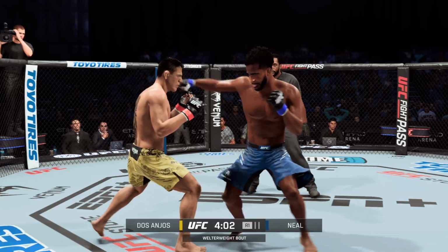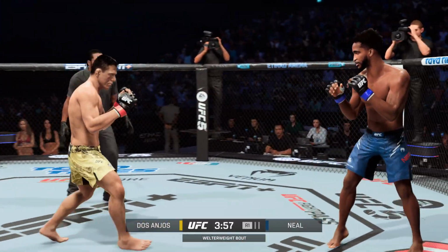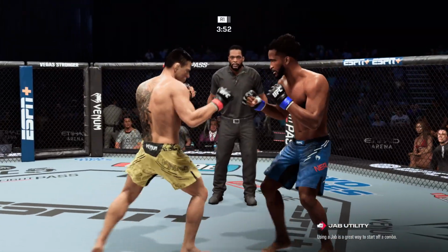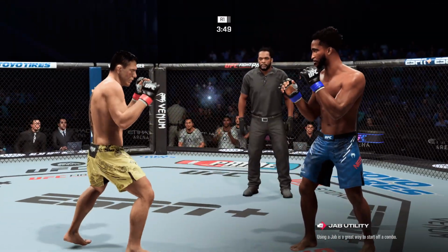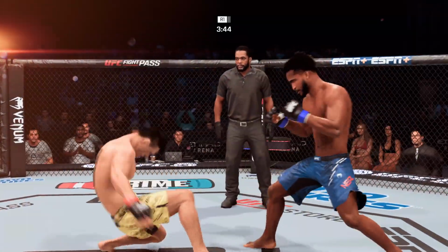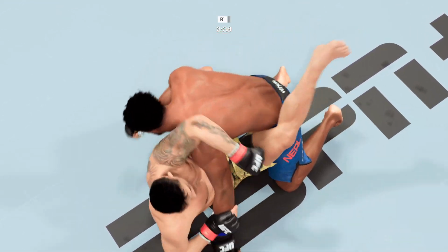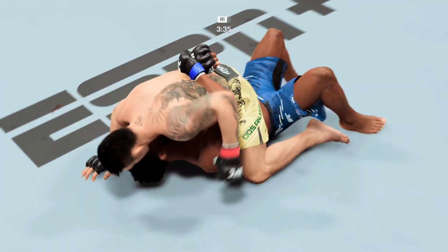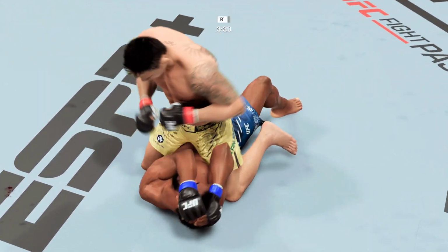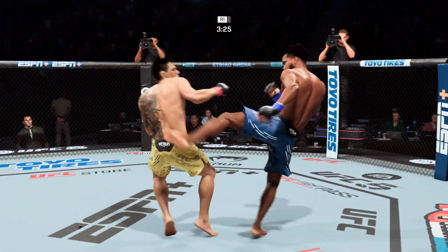And just inches away from landing one of those big right knees. Tremendous body kick lands from this guy. Beautifully timed and placed kick there by RDA. Trying the, beautiful diving strike lands. Right. Big ground and pound. This is where he wants to be. Man, great job finding a way out, finding an escape to get back to your feet.